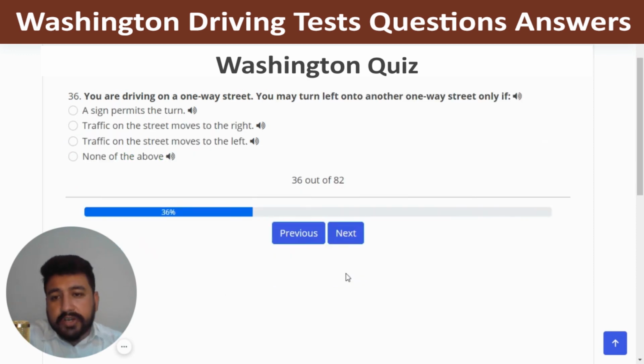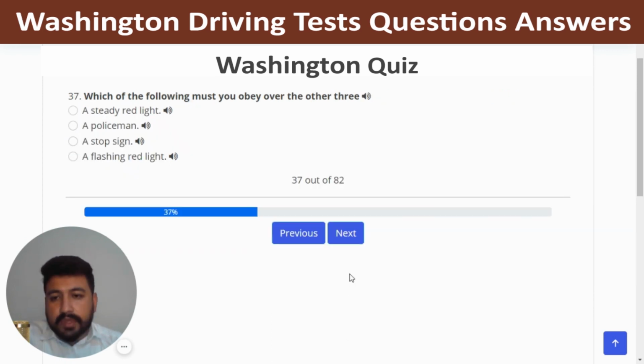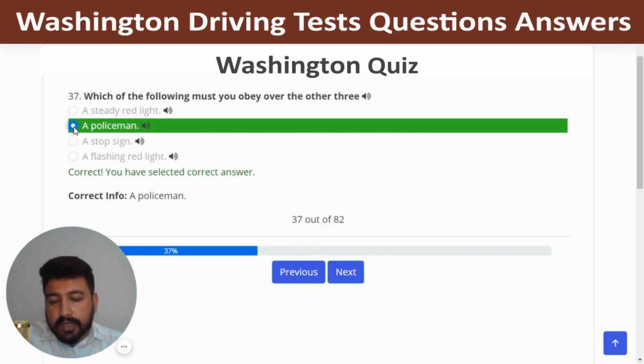And next. You are driving on a one-way street. You may turn left onto another one-way street only if, the right answer to the 36th question, traffic on the street moves to the left. So I'm going to select the third option and next. Which of the following must you obey over the other three? So the right answer is a policeman. So I'm going to click on the second option, correct, and next.